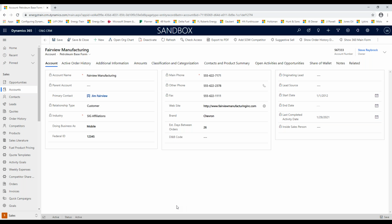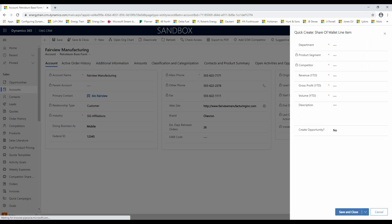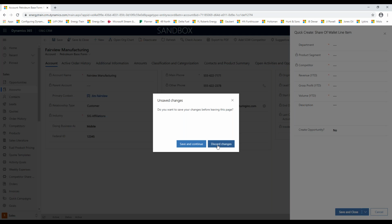So as you learn more about a customer, or a prospect, and who they're buying their stuff from, we've got this add share of wallet competitor. The thought here is you would enter a department, a product segment, like they're buying their grease or their coolant from this competitor. And if I had that business, how much would it be on an annual basis? I'm not going to bother typing all that in, but you're going to want your team to do that.